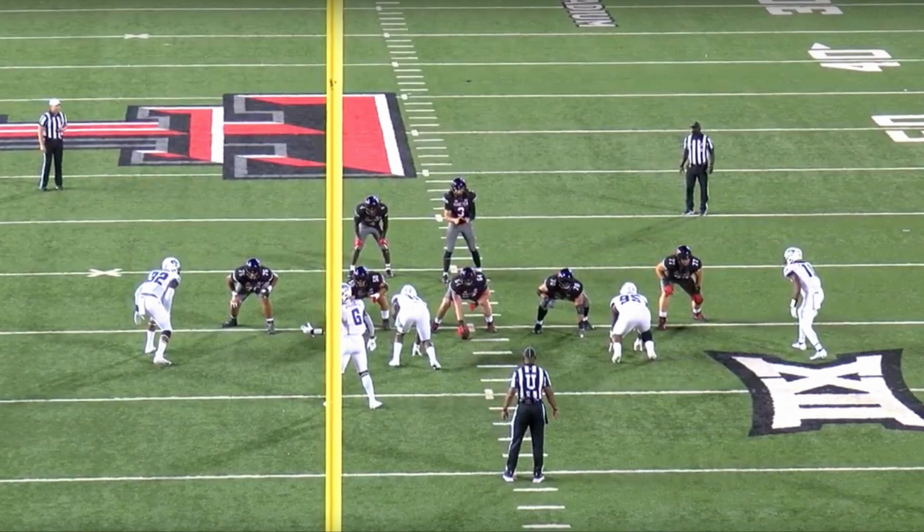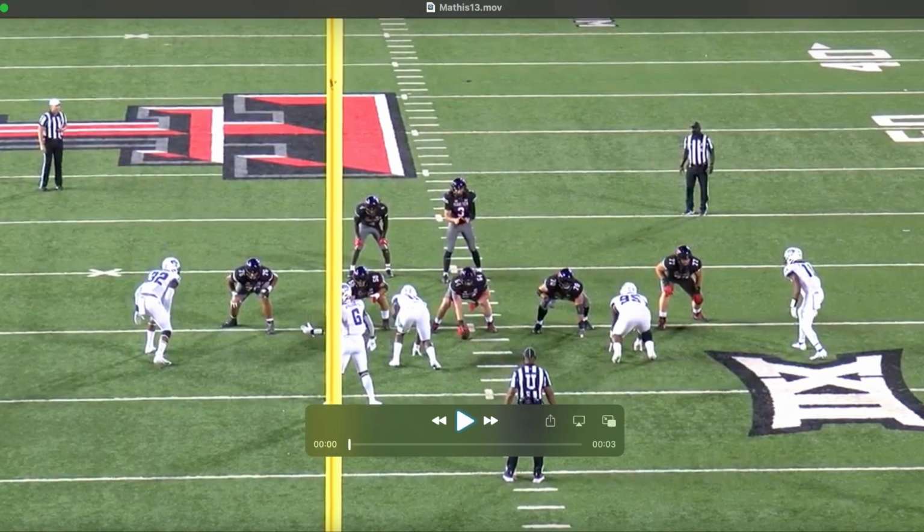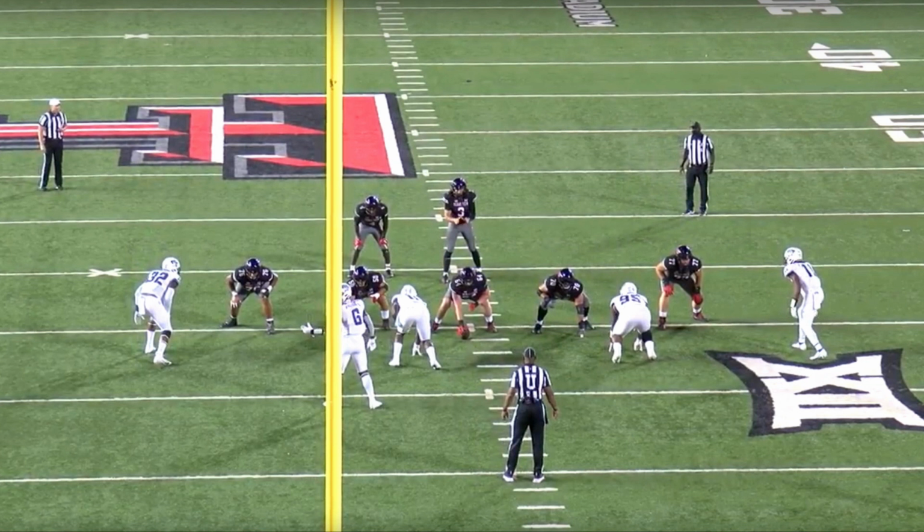The first thing that jumps out to me about Ochaun Mathis is his movement skills, his lateral quickness, his explosiveness. Here against Texas Tech, he lines up as the left defensive end, so he is going against the right tackle on every play. The way TCU has their defense is more of a read. As you can see with his footwork, he's not set up to just fly off the ball and attack the quarterback.